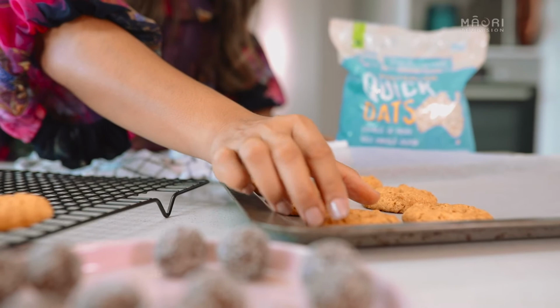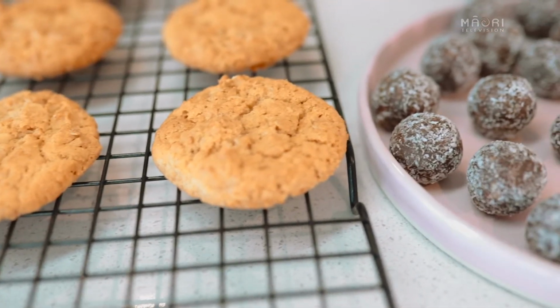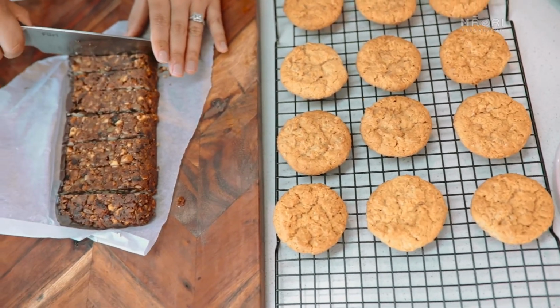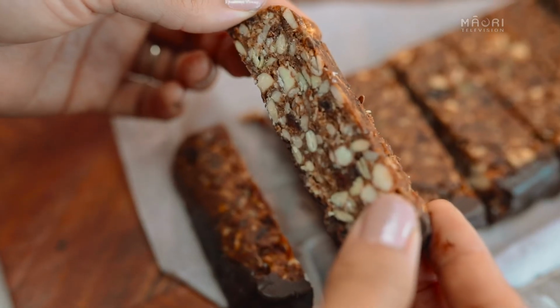Oats are another great ingredient that you can use for lots of different recipes and meals. They're great to use in baking like biscuits, muesli bars, bliss balls and apple crumble. You can add them to breakfast options like smoothies to thicken them up, overnight bircher, and you can't forget a classic pot of porridge. Oats are a great complex carbohydrate. They're good for your energy and keep you fuller for longer.